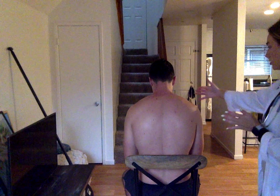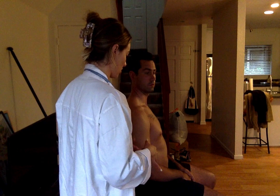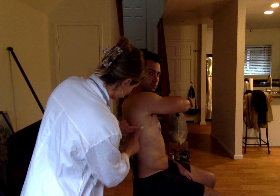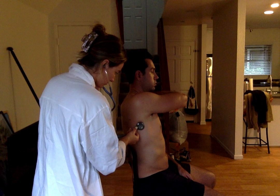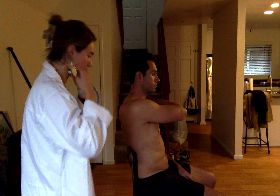So I'm going to have you go ahead and turn towards me this way. Actually, I'm going to need to turn this way. And so we're going to also palpate and auscultate on the right side, and since there are three lobes, there are going to be three locations that we're doing this in, so go ahead and lift that up. And so we'll start right about here. Okay. Deep breath in. Again. One more time. Awesome. Okay. Equal and clear.